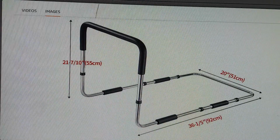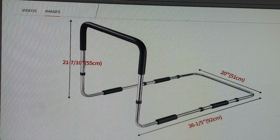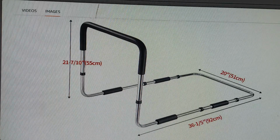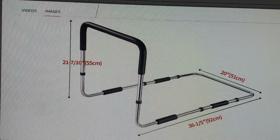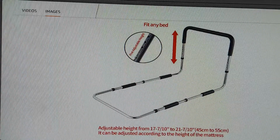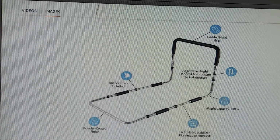And this shows the measurements there. It's 36.5 inches across on the bottom. That's the length that's going to go underneath the mattress. So it can go under even a twin size mattress, but we have it under our RV Queen. There are adjustments for the height. You can make it taller or shorter.